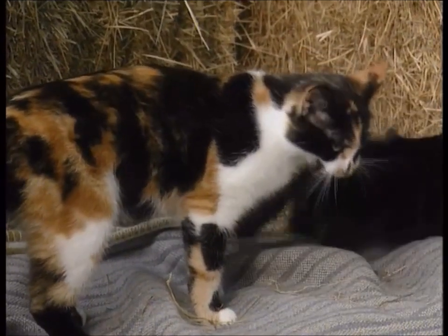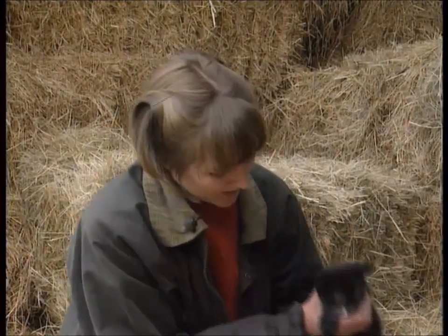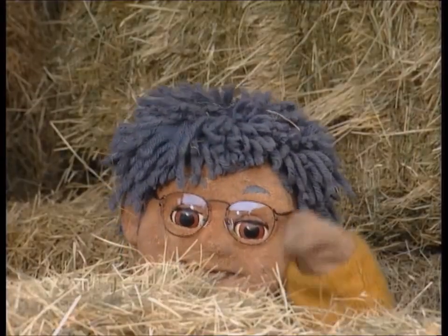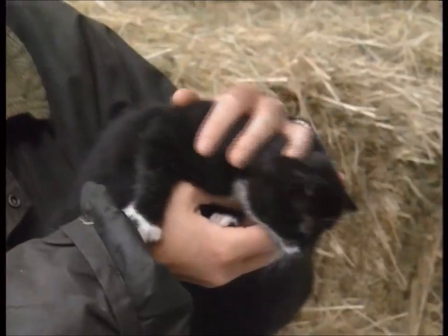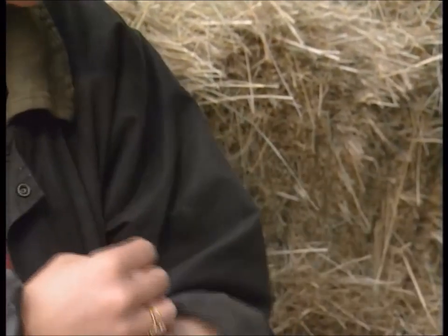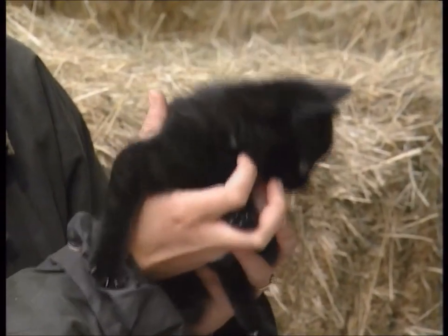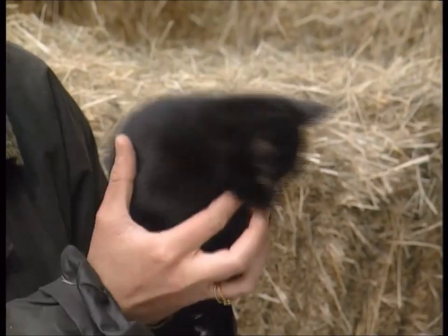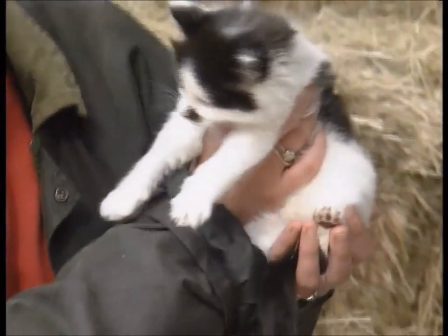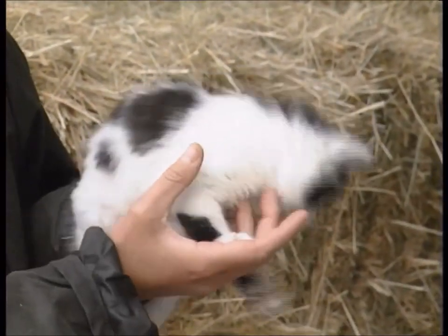Your mum's got lots of different colours in her fur. Black, white and ginger. You are black with little white paws. That one's black with white little paws. And you are all black. And that one's completely black. Meow. And this one's white with black spots on it. White with black spots.